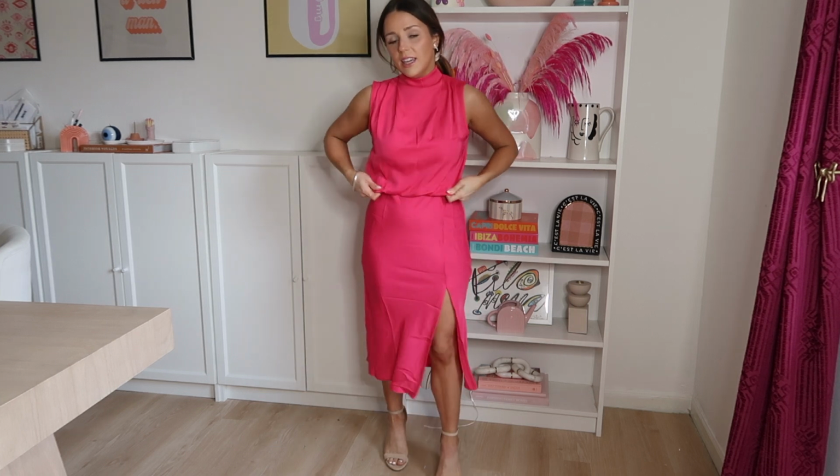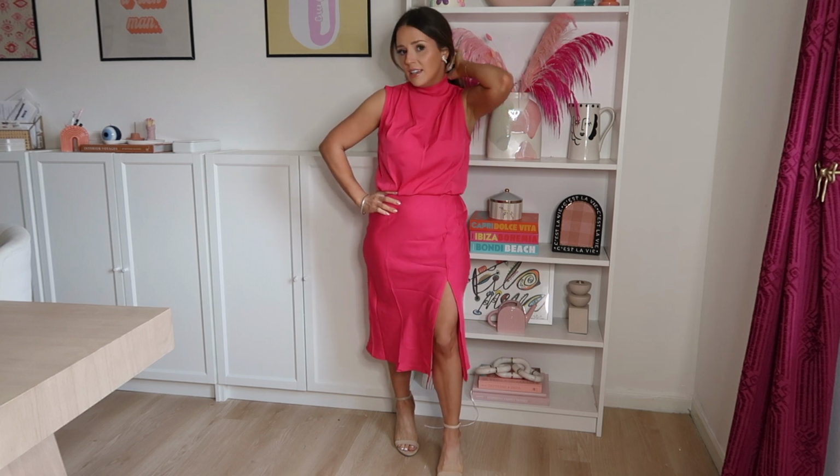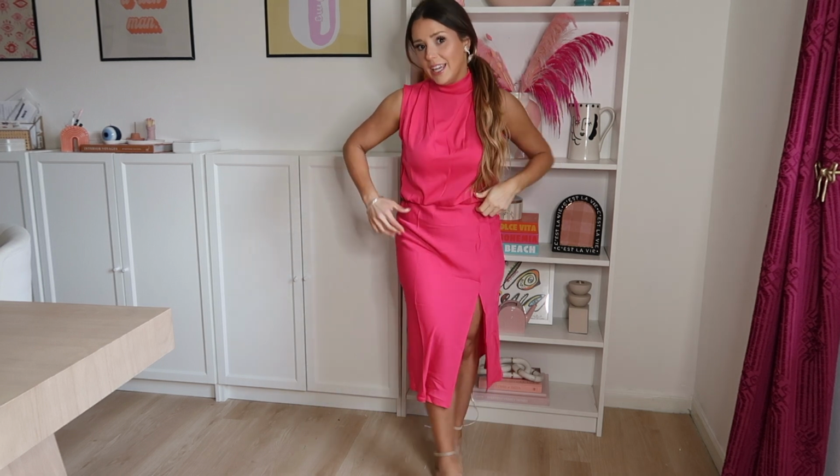I had to wear my hair up just because it looks best like that, and even though I don't usually go for high neck things, I really like it. I think it's flattering, I think it's classy, it's fun with the color options. They have so many really cool vibrant neons, like the purple and the blue are calling my name.